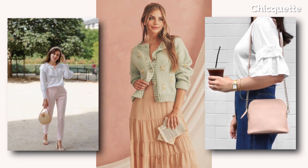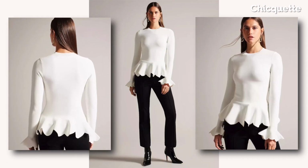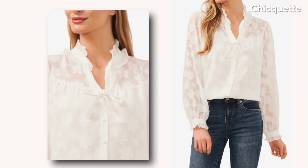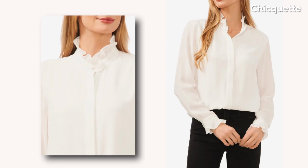Experiment with soft pinks, blues, greens, and lavenders in tops, skirts, dresses, or accessories. Opt for flowy and feminine silhouettes like A-line dresses, skirts, or blouses to enhance the coquette energy. Ruffles, lace, and other delicate details can also contribute to the romantic aesthetic.